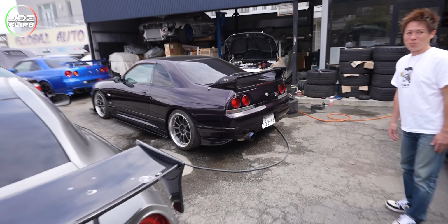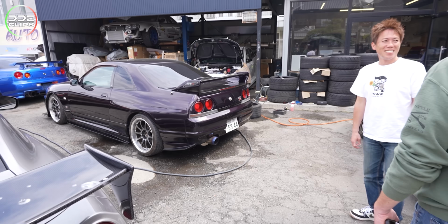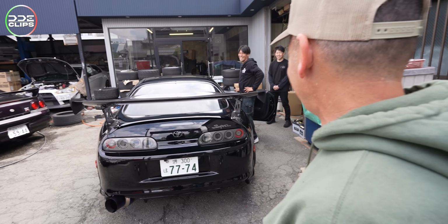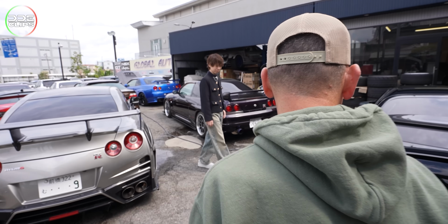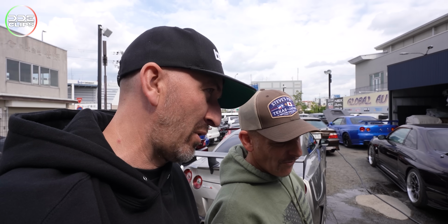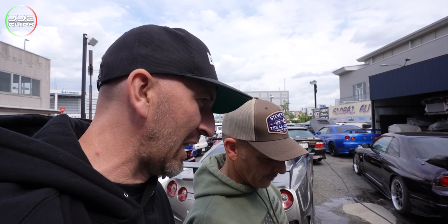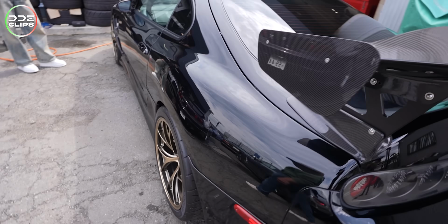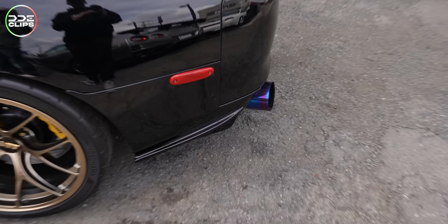Ooh, Dave. Is that a 33? That's sick. I'd buy that. That is awesome. That's a good looking car, huh? Beautiful. Sounds so good. And those taillights. This car being a 94, 95 is 30 years old, but look at the condition. It looks like it's brand new. Look at the paint. Titanium tip.